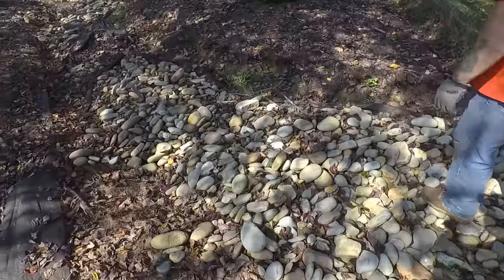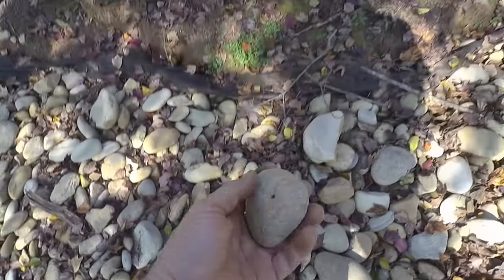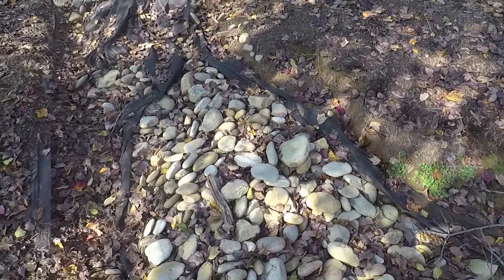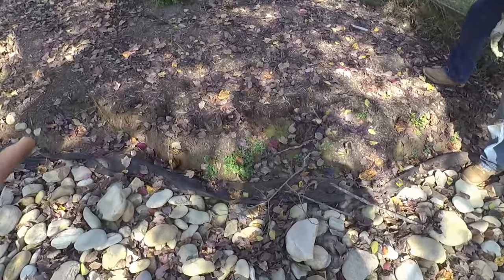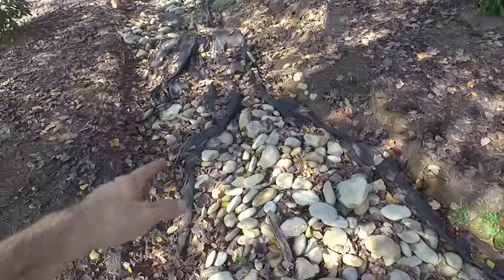Now, you would never want to use river rock. River rock, first of all, is nice and rounded. You never want to use river rock for erosion control because it flows. When you push on it, it flows. It's too smooth.